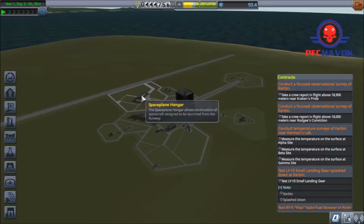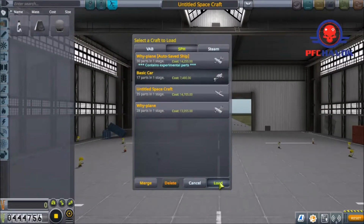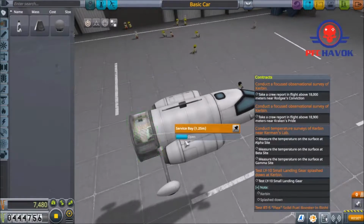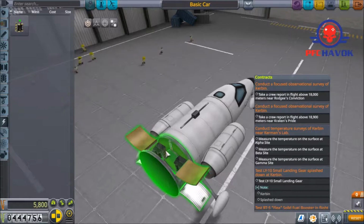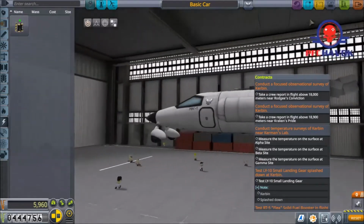So we're going to go make our car, which I believe is already made. Basic car. Load that sucker up. Yeah, we already got a car made. We're doing temperature scans, so let's make sure we've got a thermometer in there. Yep, we got an antenna in there. Take some of this stuff that we don't need off. Put batteries in there, just so that we have the electricity we need. Transmit that information.